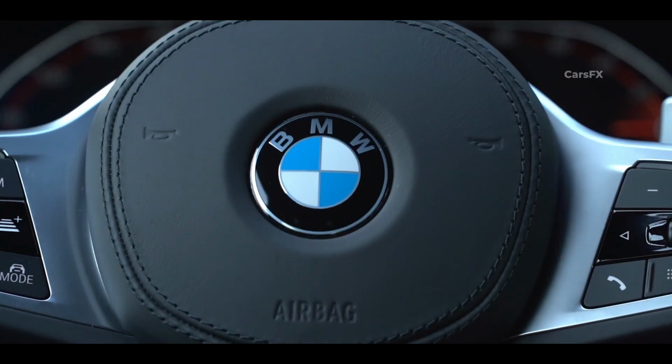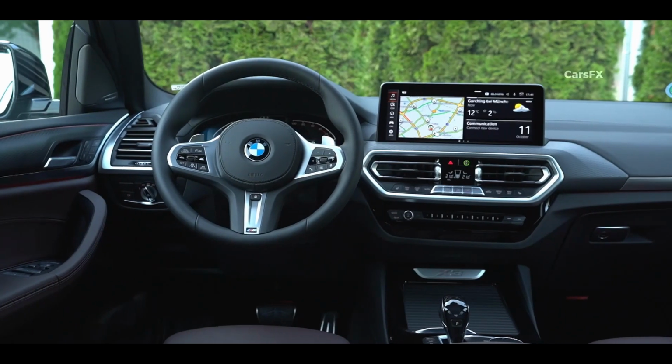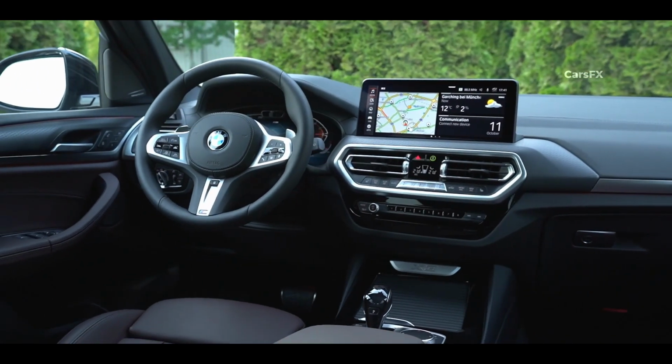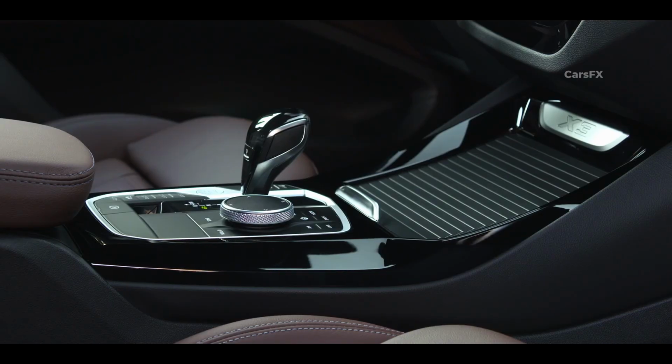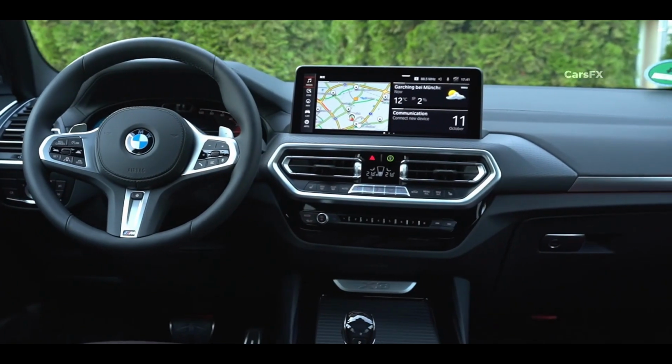BMW gets points for maintaining physical buttons for the most used controls, however, and the rest of the interior sticks to what made the X3 stay at the top of its game. However, even when extensively optioned, it does not quite rise to the obvious luxury of what you will find in a Mercedes. iDrive remains central to the BMW tech experience.